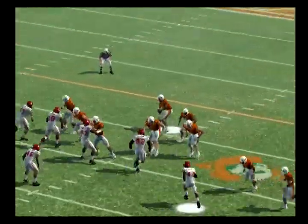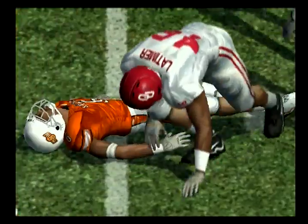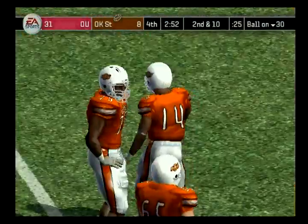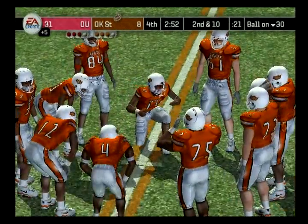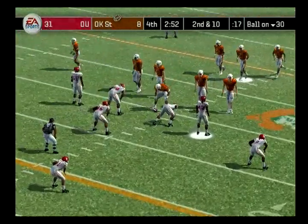The Cowboys come out in the shotgun. Gets it out in a hurry. And they couldn't hook up on that one. That would have been a top catch for the wide receiver. It's second down and 10 to go. Ball on the 30-yard line.